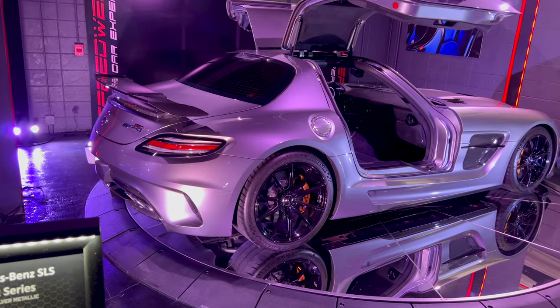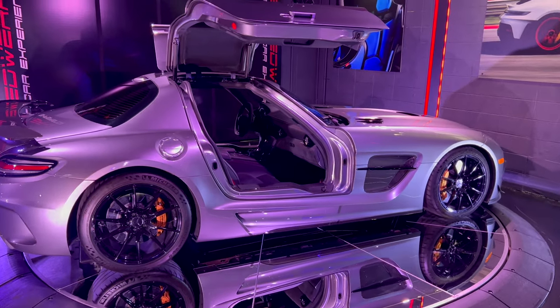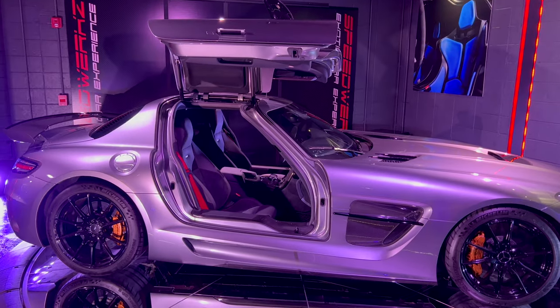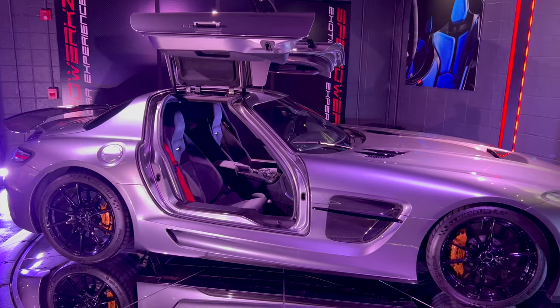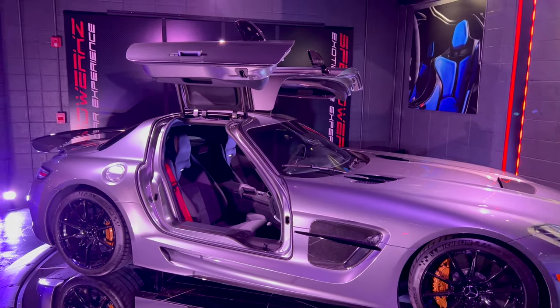Mercedes-Benz SLS Black Series here. Again, not really into the Mercedes supercars, but this one's got a very specific and unique look, like the side panels and whatnot. I don't know, I'm not sure if I like that or not. Plus the way the doors open, I'm not sure what that's called.